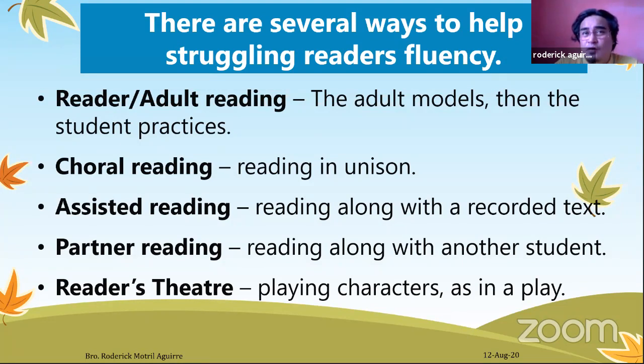Like my dalawang pamangkin, they were so engrossed with Frozen, to the point that they keep on playing it over and over, and they have internally memorized each line, even the actions and even the nuances of the changes of the emotions. And it was fun because they thought they were just having fun, but in reality they were already developing oral fluency, which led to their being fluent readers too.